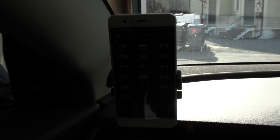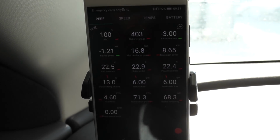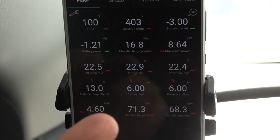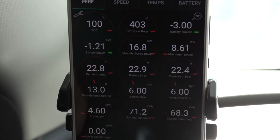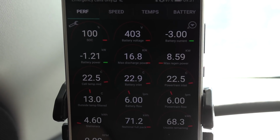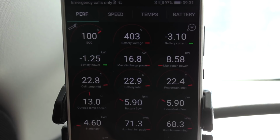But interestingly, if we look here, hang on, let me just adjust up a little bit. There you go. So you see, yesterday the nominal full pack was 71.4. Now it seems to be dropping. But, well, okay, see here that the battery is taking in 1.2 kilowatt. So I guess we just sit and wait and see what happens until the charging stops.